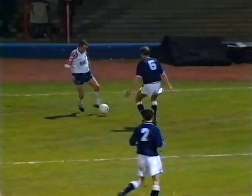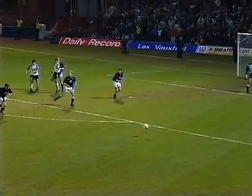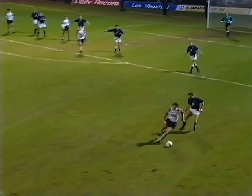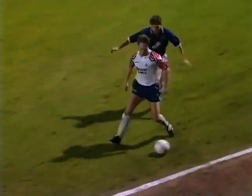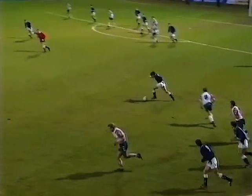This is McGibbon. Back with Martin's headed clearance, Taylor's cross a little away, almost as far as Paul Smith. Albert Craig wins it back for Dundee. Here's McCall with lots of space ahead of him.